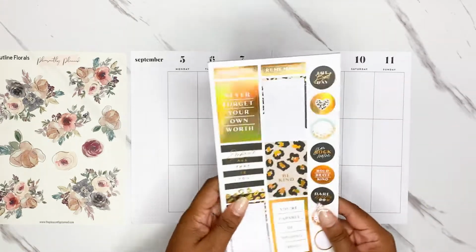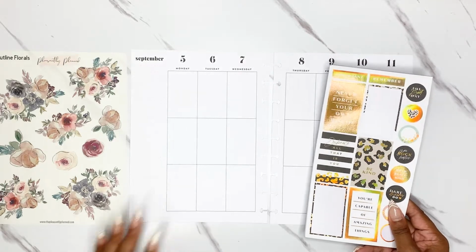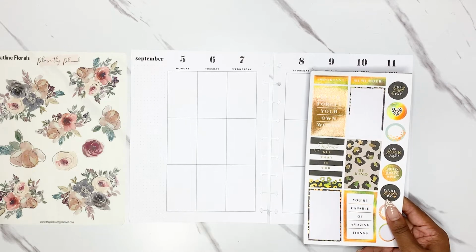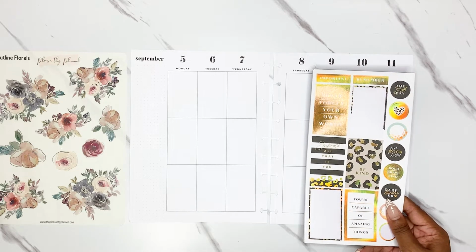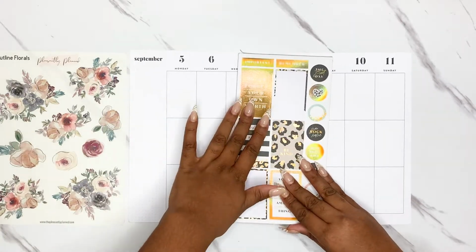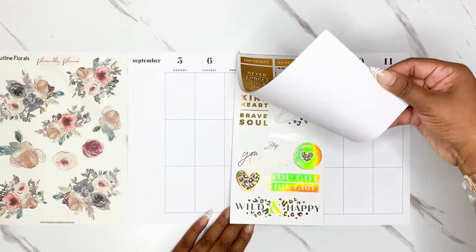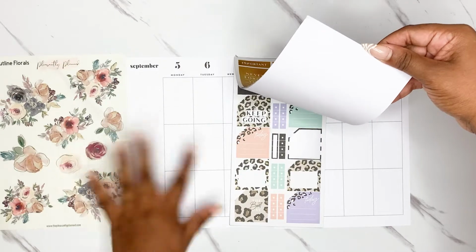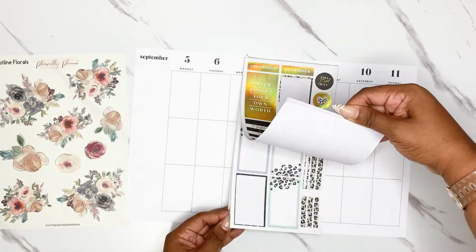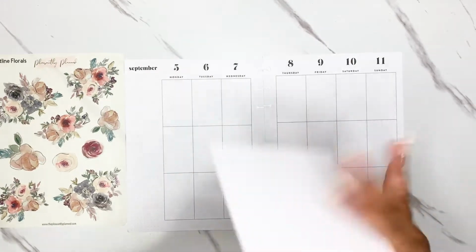pack. This is actually from a very old Be Happy box from the Happy Planner. I think it was called Wild, Stay Wild, Be Wild, something like that. It was within the Wild Styled era. And it has these really pretty copper, kind of iridescent foiled stickers, along with really soft colors that I thought complemented the outline floral sheet well. I think there were only like 15 sheets or so, so it's not a full pack. Again, it was part of the Be Happy box, so I pulled that out.